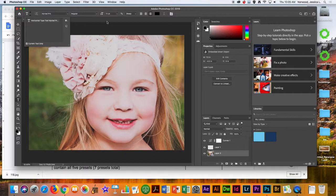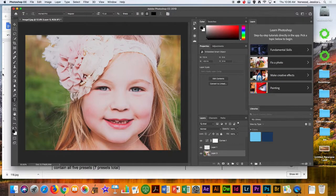You can save your watermark, yes, that I would do as a brush. Oh, you could do that as type, but you could do it as a brush too. Yes, that would be a good candidate for a brush.